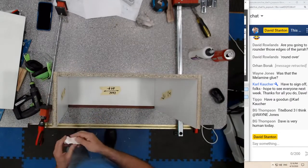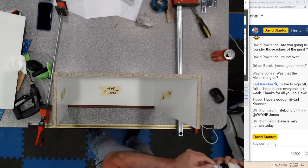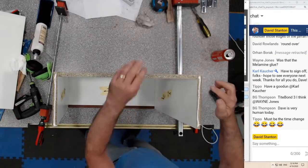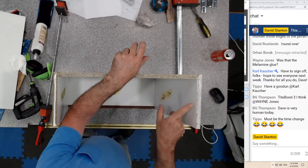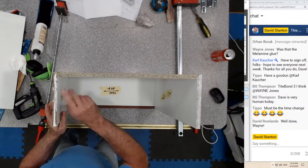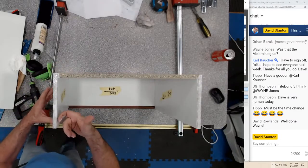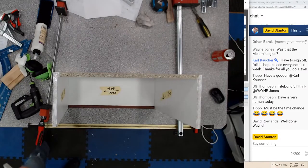It may have worked, but not as well. No way as well as this stuff. Here we go. And I'm going to use a proper applicator this time. Beautiful. Done. Put the top on for the 5,000th time after I drop it down.